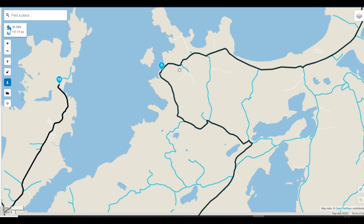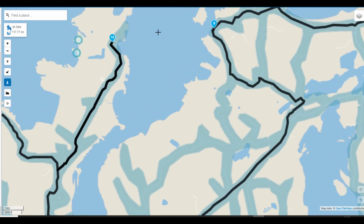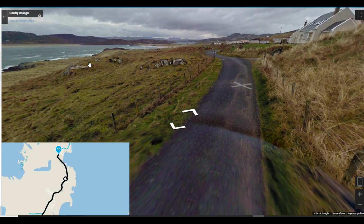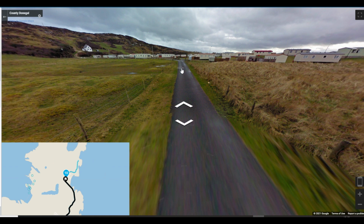And then we're going to come back in and continue on this way, all the way out here to point number 10, and 10 is Mamore, Malin Head. And again, this is a beautiful coast road. It gets a bit narrow and steep at sections, but nothing too strenuous, and it brings you out then to Mamore Head, where there's a huge caravan site.